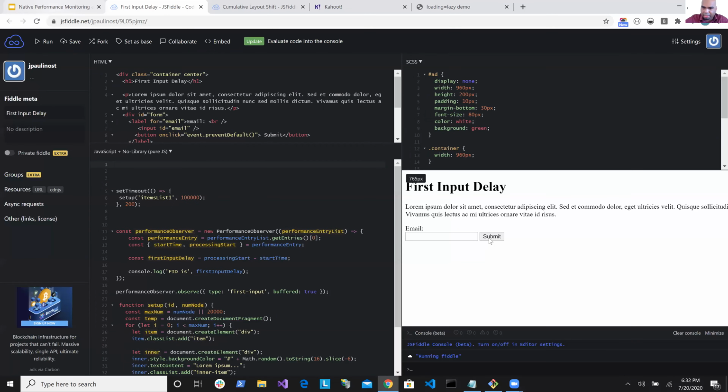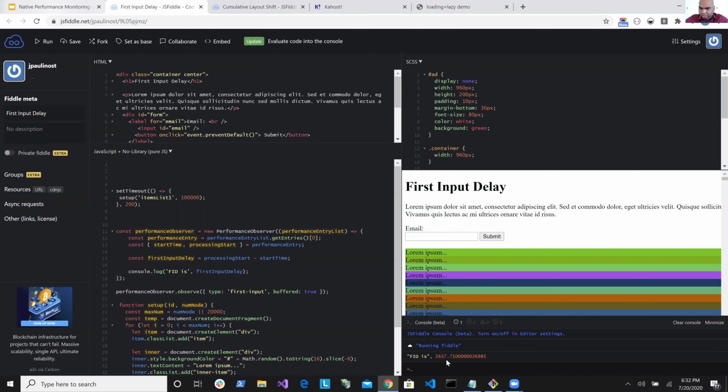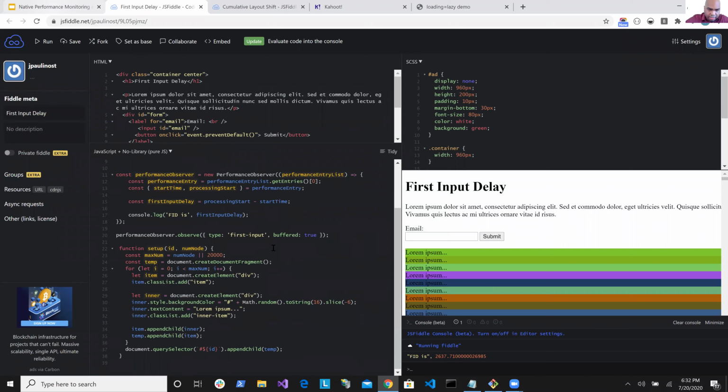This actually, I think, is adding 100,000 DOM elements, so this one's really severe. If the user goes to submit right away, you'll notice that it's 2 seconds, 2.6 seconds there. And again, this is mocking doing some computationally intensive stuff while the user's trying to do it. And so the key takeaway here is to capture first input, specifically first input.